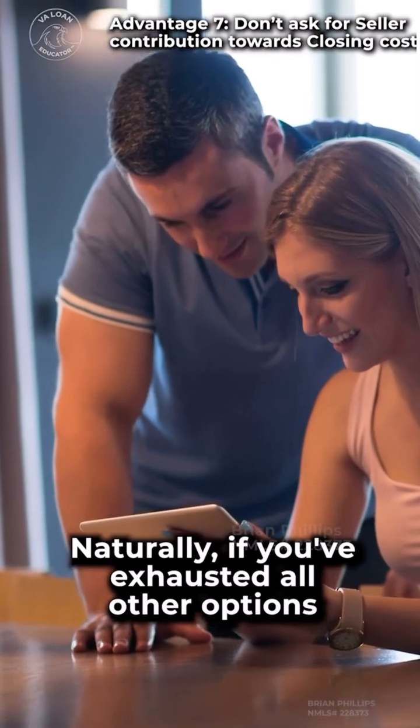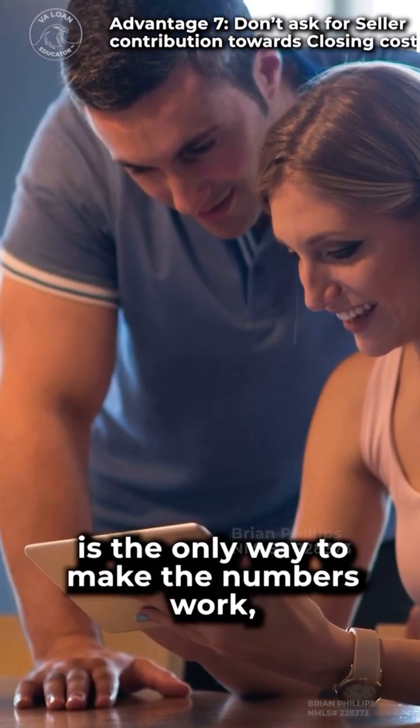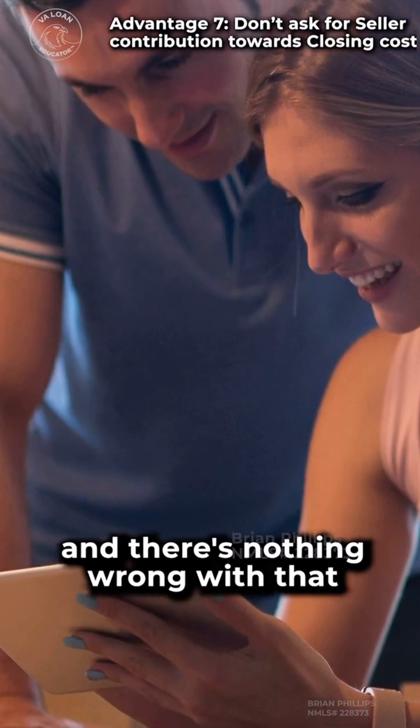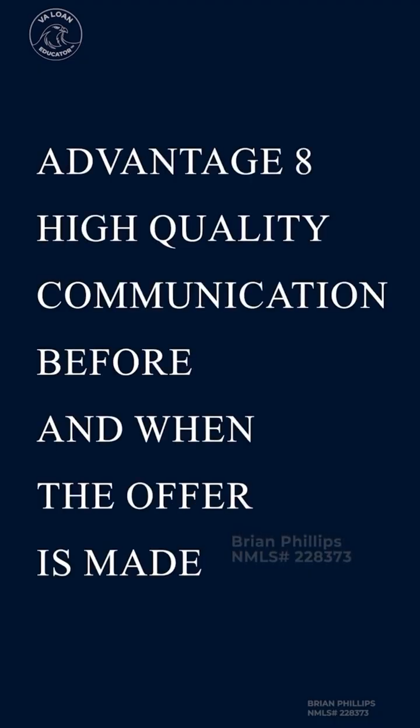Naturally, if you've exhausted all other options and getting closing costs paid by the seller is the only way to make the numbers work, then you may need to keep looking for that right home where the seller is flexible. And there's nothing wrong with that. Advantage 8. High-quality communication before and when the offer is made.